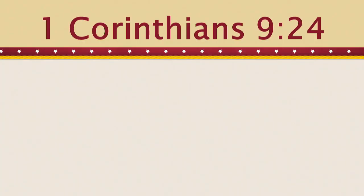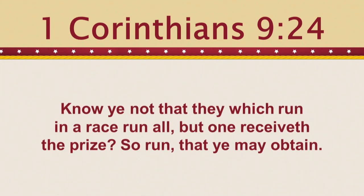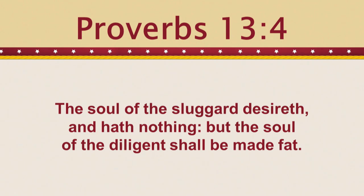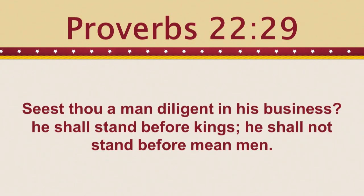And there are many verses about that. 1 Corinthians 9:24 says, "Know ye not that they which run in a race run all, but one receiveth the prize? So run that ye may obtain." And then Proverbs 13:4 says, "The soul of the sluggard desireth and hath nothing, but the soul of the diligent shall be made fat." And one more, Proverbs 22:29, "Seest thou a man diligent in his business? He shall stand before kings. He shall not stand before mean men."